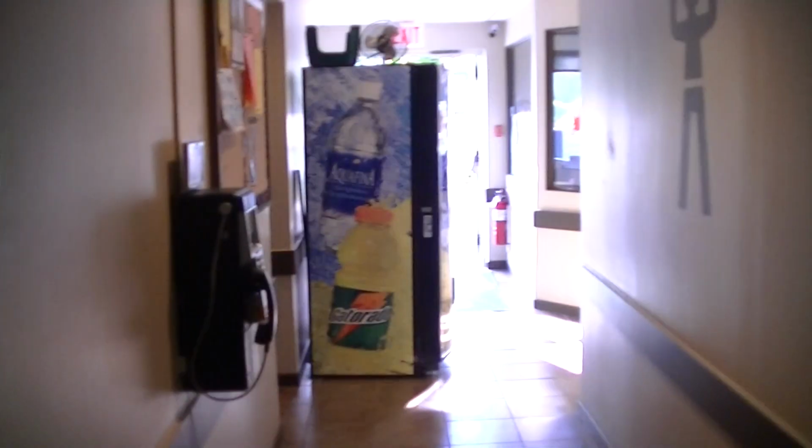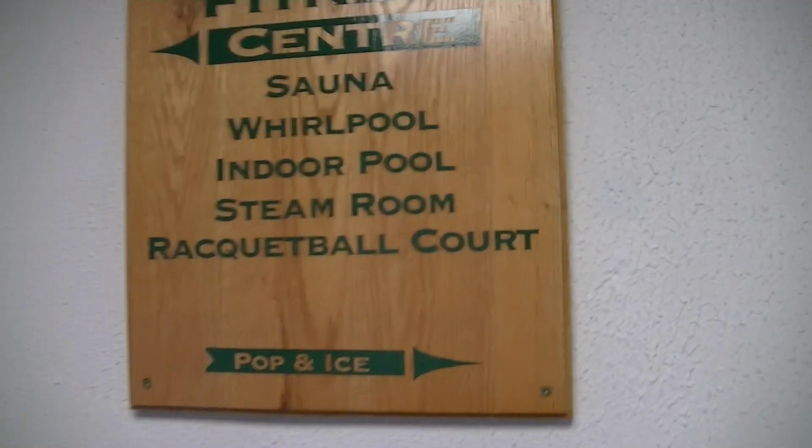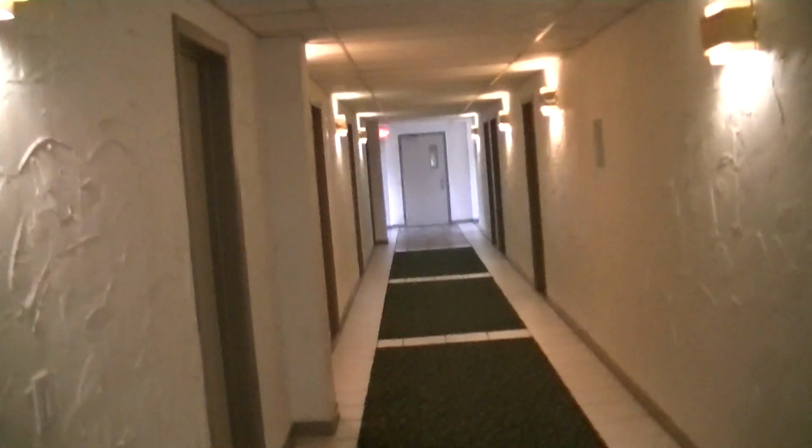Here is the pool. Fitness center is down there, I believe. By the way, the pool is kind of a disappointment because, in fact, the deep end is only like 5.5 feet deep. That's the deep end. That's kind of pathetic if you ask me. Oh well. Anyway.